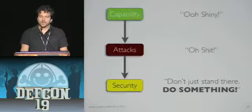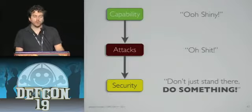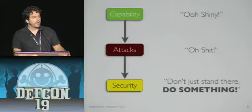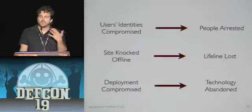And so we all work in security. We all know how this plays out when we start dealing with security of new technologies. And what I'm really concerned about is that we're about to go from the "ooh, shiny" to the "oh, shit" moment in crisis mapping. And that's a definite concern because in this situation we have very, very significant consequences.